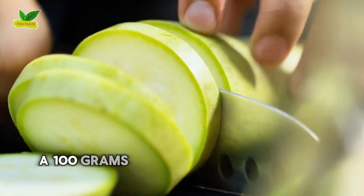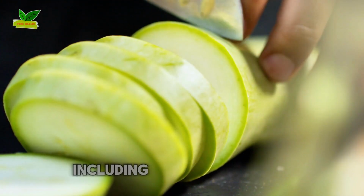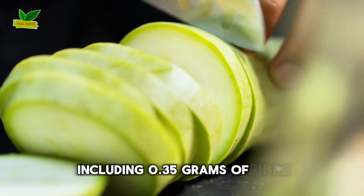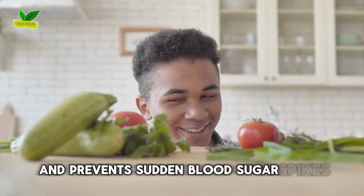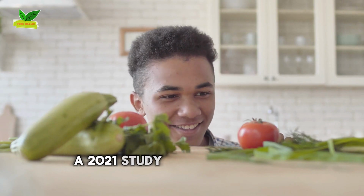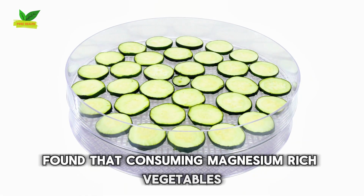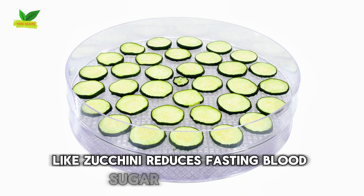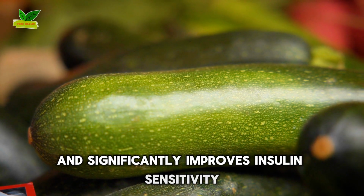A 100 grams serving contains only 0.9 grams of carbs, including 0.35 grams of fiber, which slows glucose absorption and prevents sudden blood sugar spikes. A 2021 study in the Diabetes and Metabolism Journal found that consuming magnesium-rich vegetables like zucchini reduces fasting blood sugar by up to 14% and significantly improves insulin sensitivity.